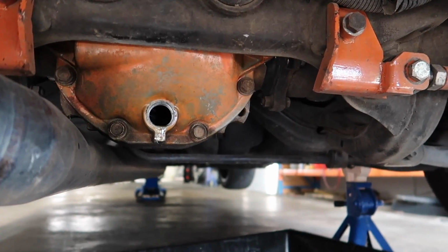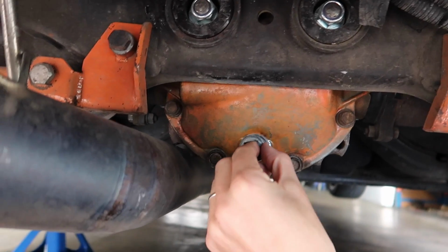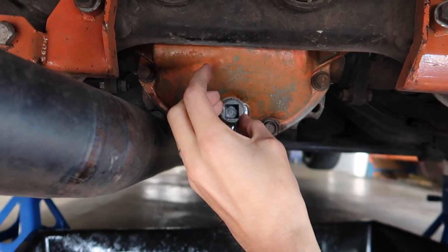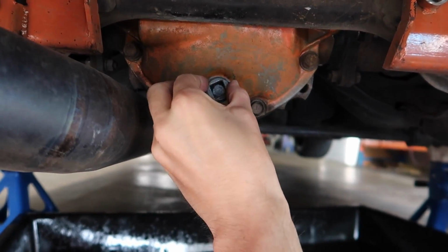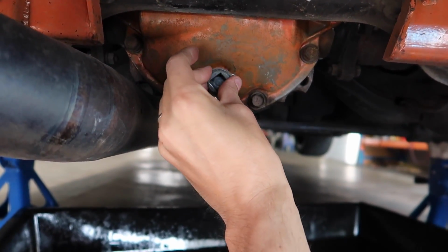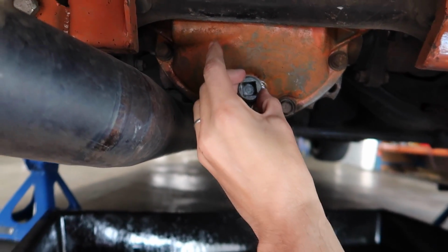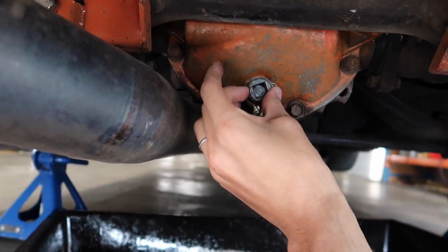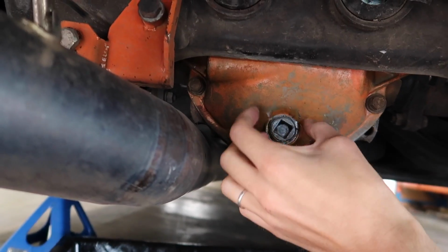Okay, so it is now time for me to put this back where it came from, which is in here. And what was really good actually was there was pretty much no metal shards at all on the magnet, which is a good sign that my diff is healthy. And once you get the threads lined up, which I'm extremely struggling with because I'm using my left hand here, hashtag vlog life. All right, what's going on here? There we go. All good.